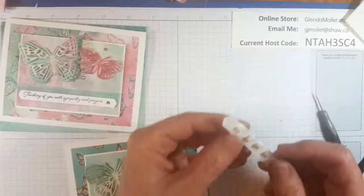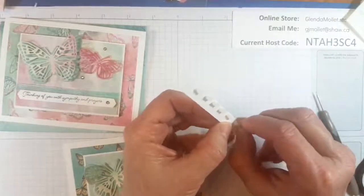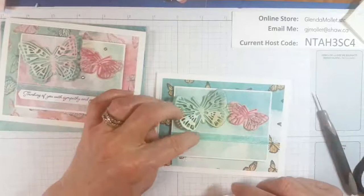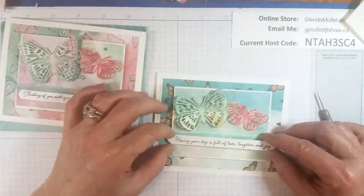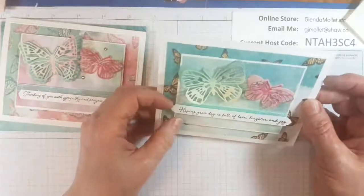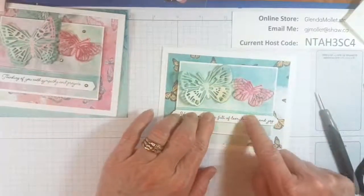Okay, so now we'll take the liners off of all of those. This is how you can put something half over top of something else. Like if I put dimensionals on there, then my sentiment is going to be tilted, and I don't want it tilted. So I just put them on the bottom, so when I put this on over top of the ribbon, it's nice and flat. There we go.